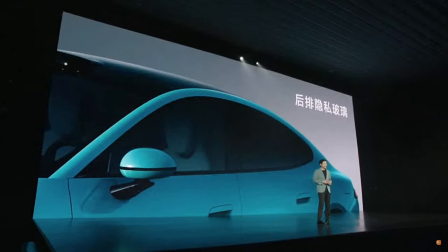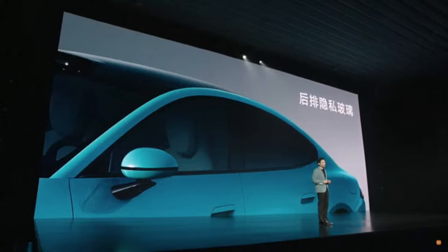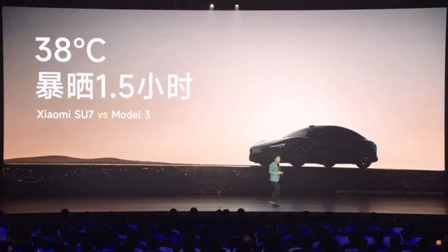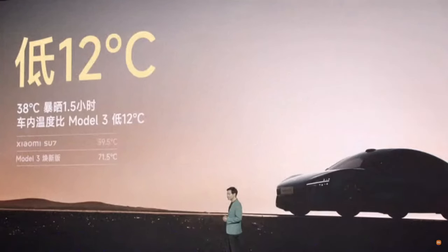At the rear seats, we also designed the privacy glass. You do not need to do further paint work. Then how good is that in terms of sunblock? We made a test. We left the car in 38 degree sunshine for 90 minutes. It's a very common weather during the summertime in Beijing, not to mention the southern cities of China. So we made a comparison with Model 3. Model 3 is like a global benchmark. It's outstanding, so we compared with Model 3. Can you imagine that after the test, we are 12 degrees cooler than Model 3.